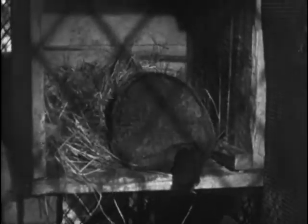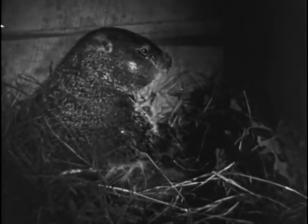Her neighbor raccoons are very curious. Up she goes again. This is hard work because she is so fat. She arranges the hay to make a soft, warm bed. She gets so tired that she often has to sit down and rest.